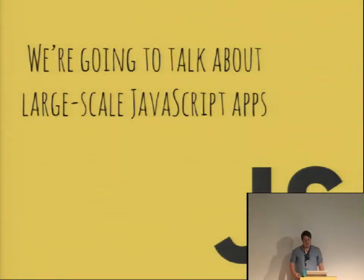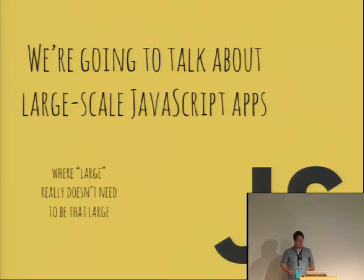So what we're going to talk about is large-scale JavaScript apps. When I say that, people tend to think that has to be at least 20,000 lines of code, perhaps 50,000, maybe 100,000 lines of code. But really, it isn't all about size. Large really doesn't have to be that large. You have a lot of other stuff that's part of building JavaScript apps.